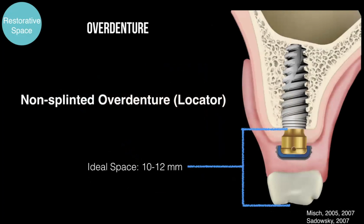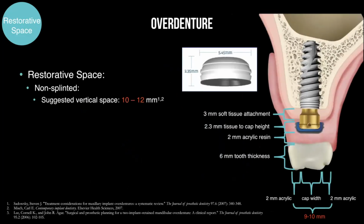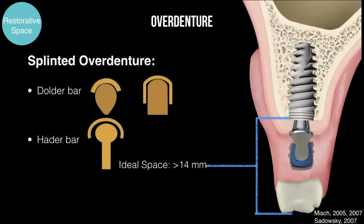So overall, we would like around 10 to 12 millimeters of space from the implant platform to the occlusal space. These numbers come roughly from dissections: we need around 2 to 3 millimeters for soft tissue attachments, 2 to 3 millimeters of space for the metal housing or cap, and we need the rest for the acrylic. And horizontally, we need around 9 to 10 millimeters of space. If you are working with a bar, you need more space.